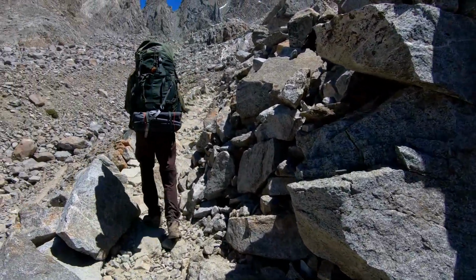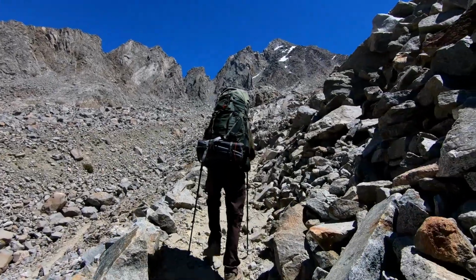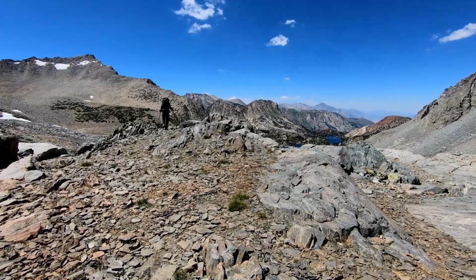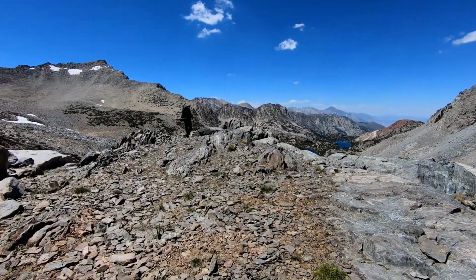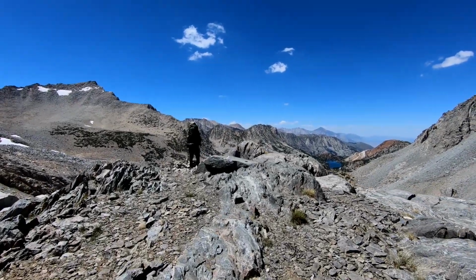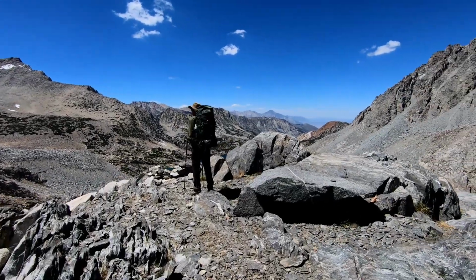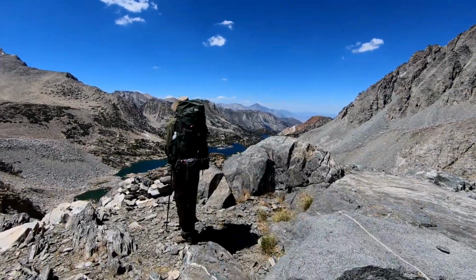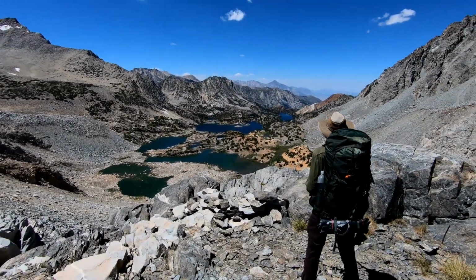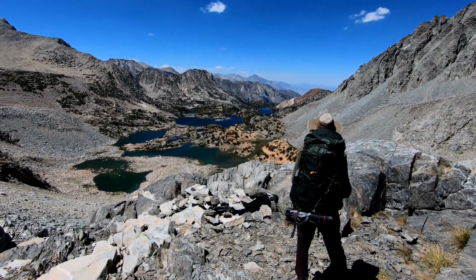Even though we were acclimatized, having lived in Mammoth all summer, it still took us a while to get up and over the pass. We had to go slow and take breaks, but we eventually made it up there, and it was spectacular. Here we're looking back onto Bishop Lake and Saddle Rock Lake.